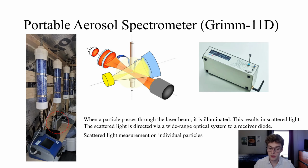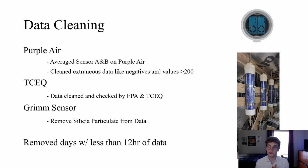The scattered light is directed via a wide-range optical system to a receiver diode. Now I'm going to discuss how we cleaned our data.